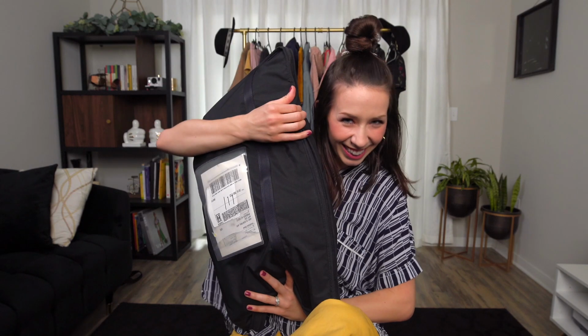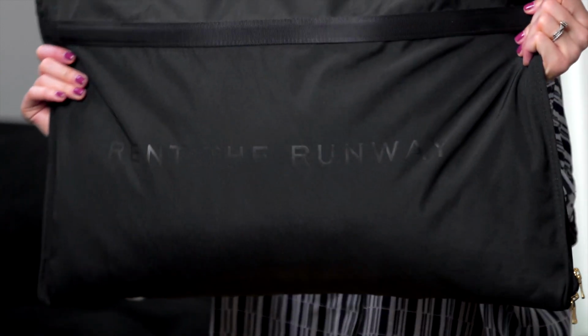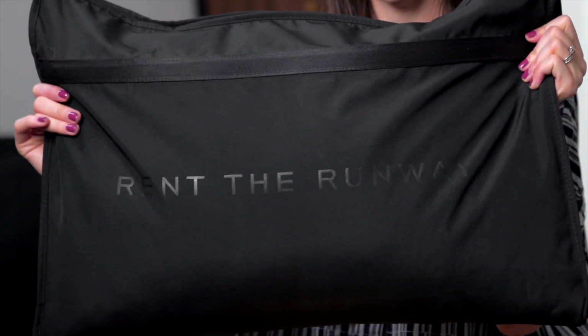That rhymed. I have never had Rent the Runway before, so this will be my on-camera actual first impression. So I'm excited to see what's inside. Let's go. So they send this in a garment bag, which should have fewer wrinkles than just shoving it in a box. The packaging is beautiful. Just minimalistic, glossy Rent the Runway on it. Very well branded, but it's also not super attention calling, which I actually kind of like. It also comes with a return shipping label, so shipping both ways is completely free.